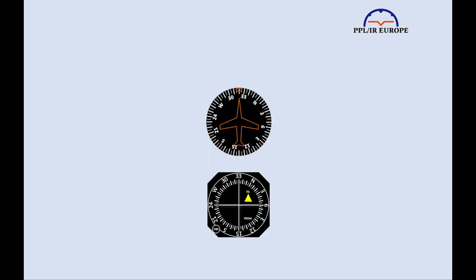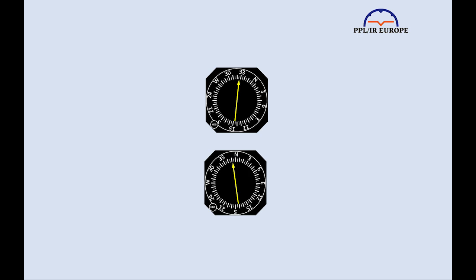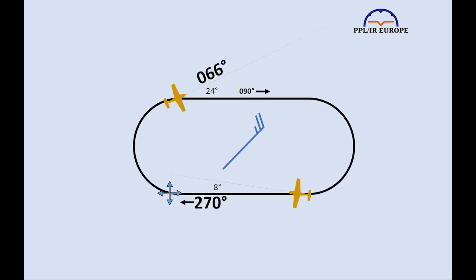On a DGI and OBS, you can only compare the heading with the selected course, 10 degrees in this case. On the RMI and RBI, you can read it straight off. Here the needle is 6 degrees to the right of the nose on the RMI and 8 degrees to the left on the RBI. Now that you have the single drift, you can multiply it by 3 and apply it outbound. The other thing we need to work out experimentally is the outbound timing.